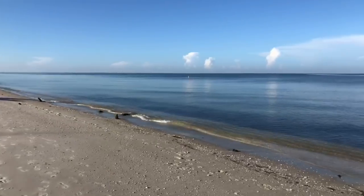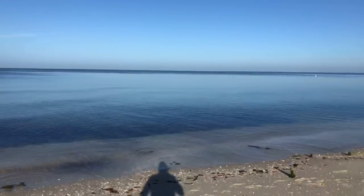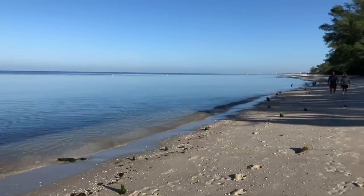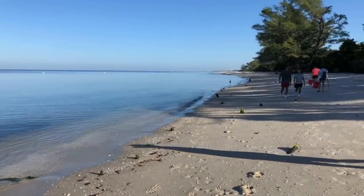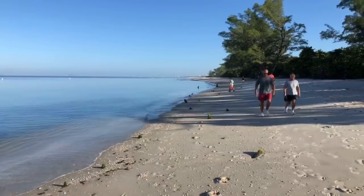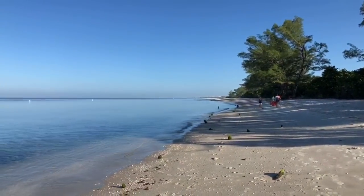Trying to see if those dolphins turn around and head back. Not seeing anything though. Gorgeous out here.